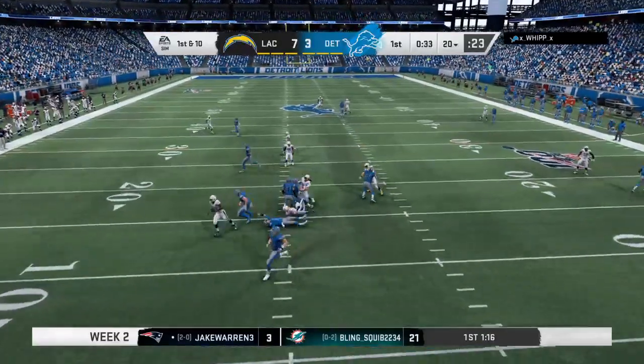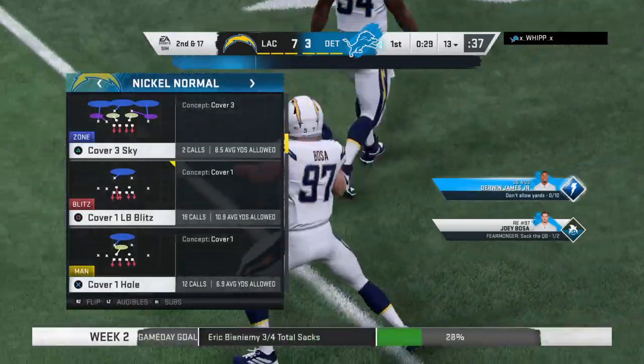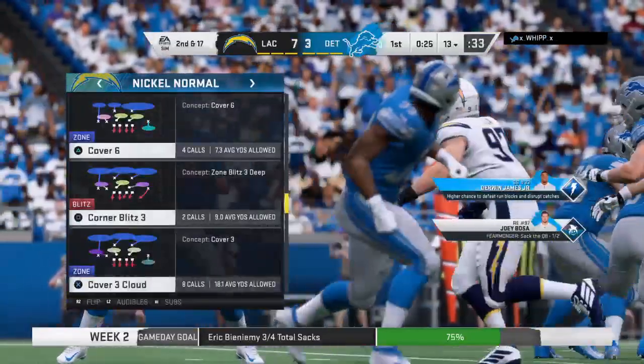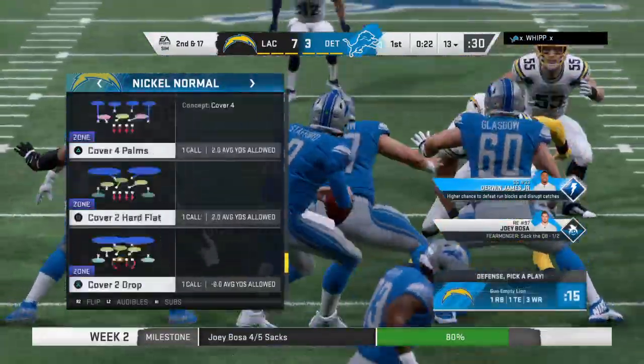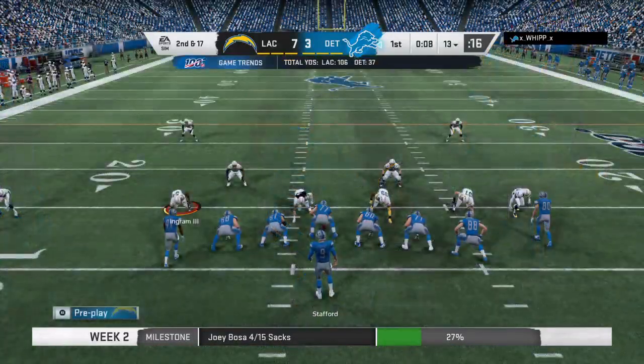Stafford. Chargers able to get the pressure and bring him down. Credit the sack to Joey Bosa. And that is the 3rd sack this first quarter. Yeah, that puts him on pace. Let me do the rudimentary math here. You sacked 12 times in a game.